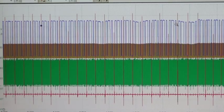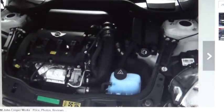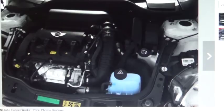So I'm still a little confused. Now when you look at the engine, here's cylinder number 4 right in here. This is my cam position sensor. This is the MAF sensor, and this noise was affecting the cam position sensor. I'm not sure if it's the proximity to the sensor or not. I'm not sure. So anyway, that's what the issue was.